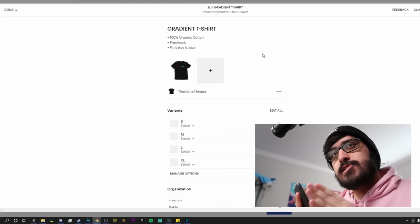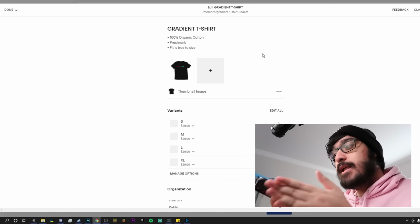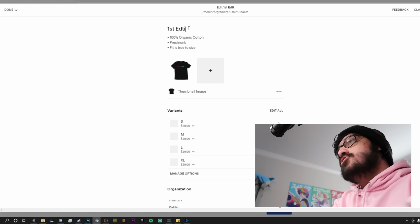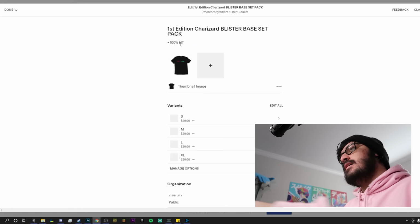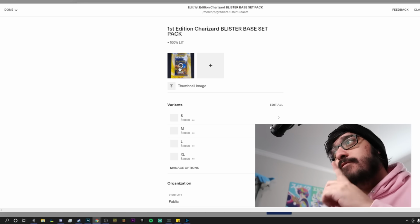Let's go ahead and do some research to see how much it's worth and what it would look like on our website. First things first is I gotta take the photo so I can actually put it on the website. Boom. Photo taken. Done. So I've got the website pulled up here. Let's do first edition Charizard blister base set. Pretty good. Let's do 100% lit. And now let's get our photo. Okay, so I'm uploading my photo I took with my camera. And what's nice is that you can actually even go in here.